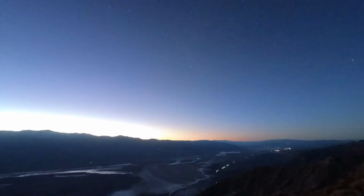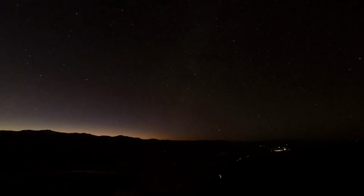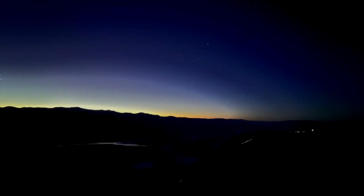While a Dante's View visit is fun any time of day, don't forget how gorgeous the night sky can be here. It was a little bit of a mad dash because, of course, when the sun sets here, it gets dark really quickly. But now we are set up and we're going to see if we can catch some stars. So I'll share that with you next if we get any here tonight at Dante's View.